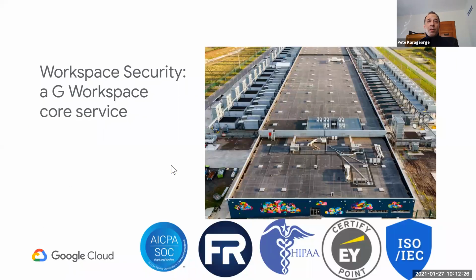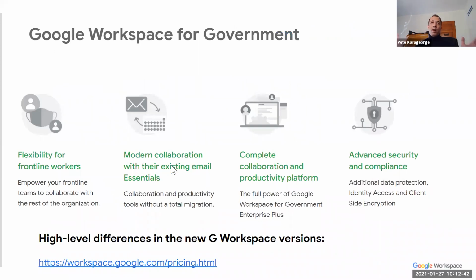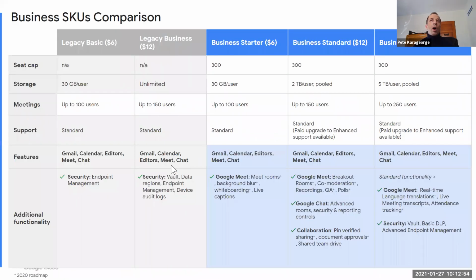But there are also some functions that we have that really allow you to form fit the right version to your needs and your requirements. So with that said, we have a wide array of new workspaces. I wanted to focus a majority of today's time on the versions that might fit your needs, breaking it down from our legacy G Suite business, which had Legacy Basic and Legacy Business, which were two versions. You can see from Business Starter, Standard, and Business Plus that their seat cap is really for agencies that are under 300 employees.